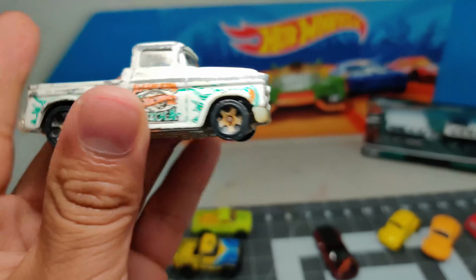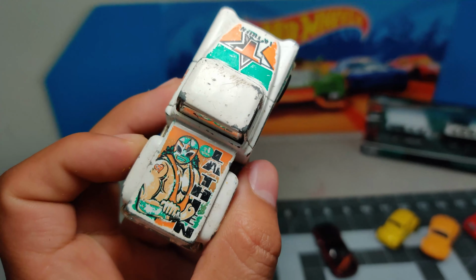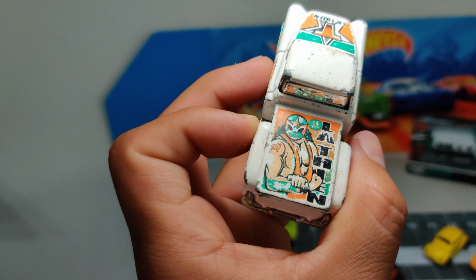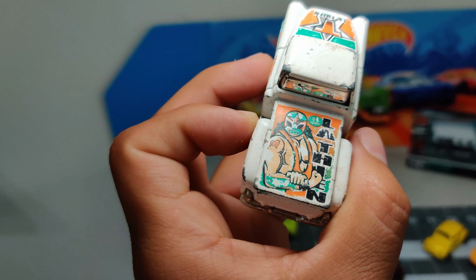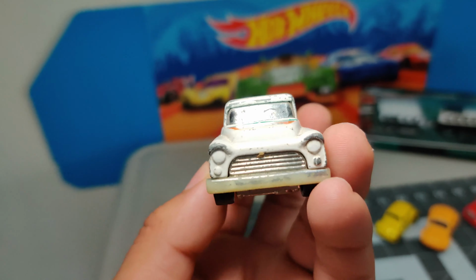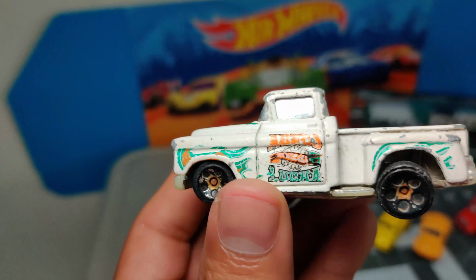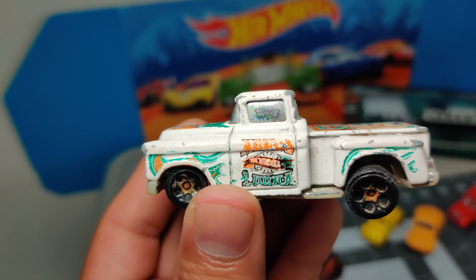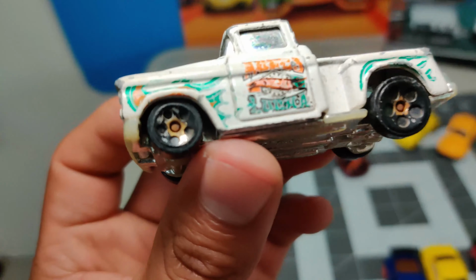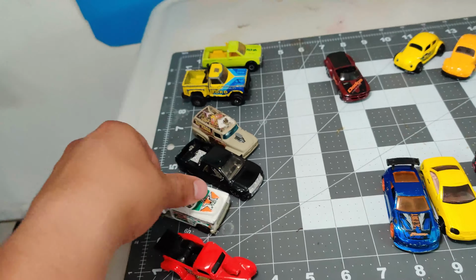You know. And then we got the Super Lucha one. Lathian. I don't even know what that is, but I think Sam picked this one out. Yeah, pretty cool. You know, it says wrestling on the side. I think the wheels too, they're missing the chrome, but pretty cool.